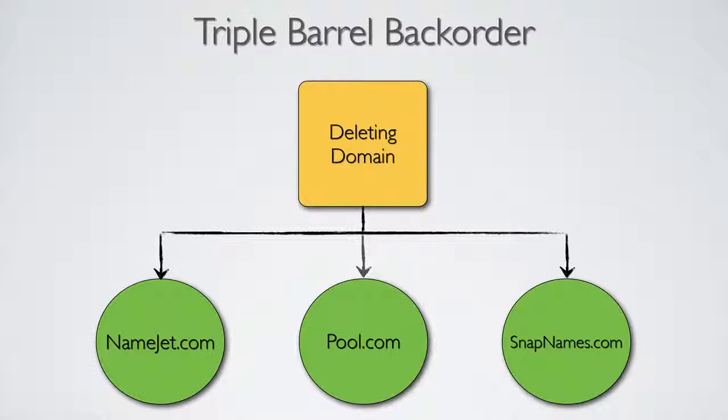So let's go through the process then. Let's back order a domain using these three services. Now, I happen to know someone that owns a stationery business and he sells lots of envelopes. So I have become aware of a domain that's deleting soon, and it's called Envelopes Online. So the suffix there is online, but that suffix creates an actual key phrase, which is envelopes online, which people actually search on.